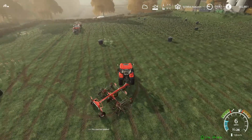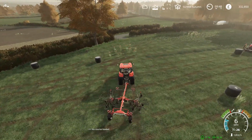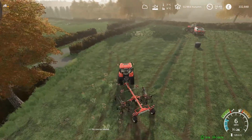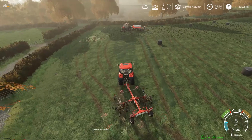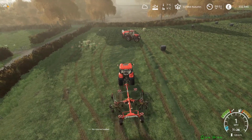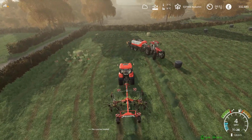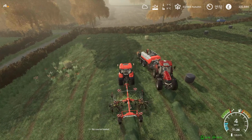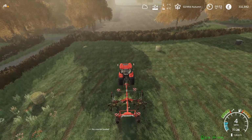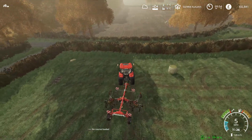That is pretty much it for our alpha field. What I'm going to do is we'll finish up here, and then I will jump cut doing the hay, and then we'll come back in once the hay is all baled up, and we'll bring the hay bales in from the field with the JCB like we did last time.